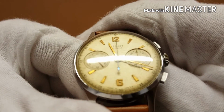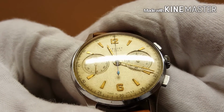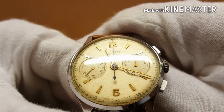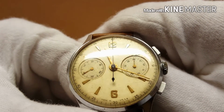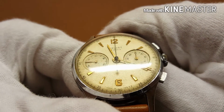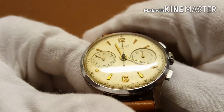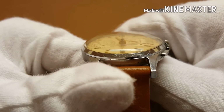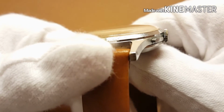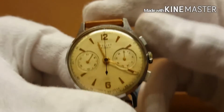The central hand, which operates the chronograph, is anodized blue and is pretty much corrosion free. The minute counter has this gold-plated hand as well, but that did not escape corrosion as the rest of the watch. Yeah, I think it's forgiven, and it definitely gives it character. Also, this acrylic crystal has a slight yellow tint to it. I think it contributes to the creaminess of the dial, if I may say so myself.